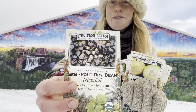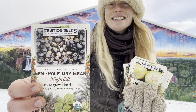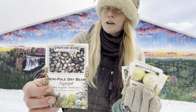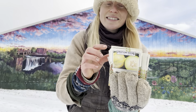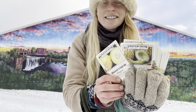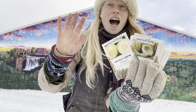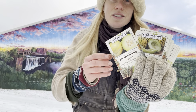And oh my gosh, Nightfall, back from the earlier days of Fruition. I just love this black and silver, super shiny, super early, super prolific dry bean. We love to trellis them on corn. And take a look, we have a couple melons this year too. Heojin is like the brightest honeydew, sweet with a touch of tart, such a bright honeydew melon.